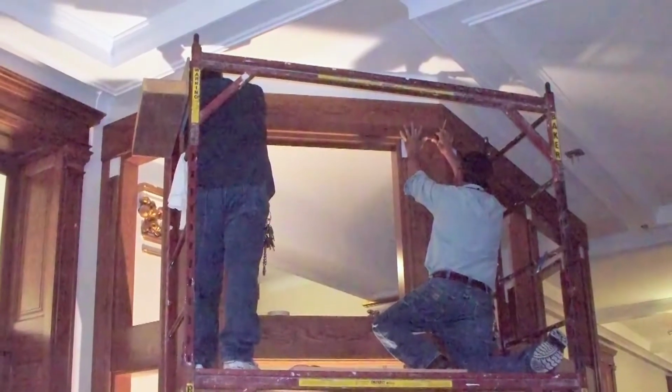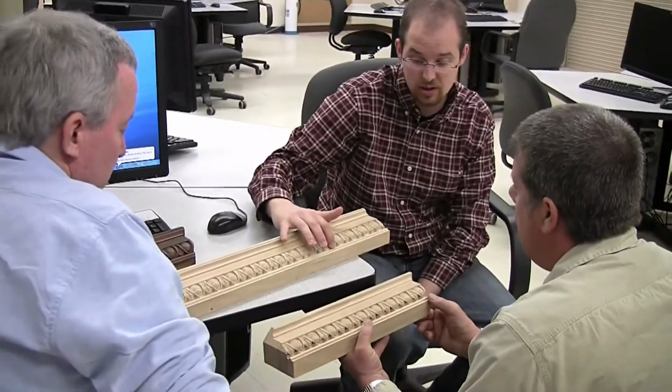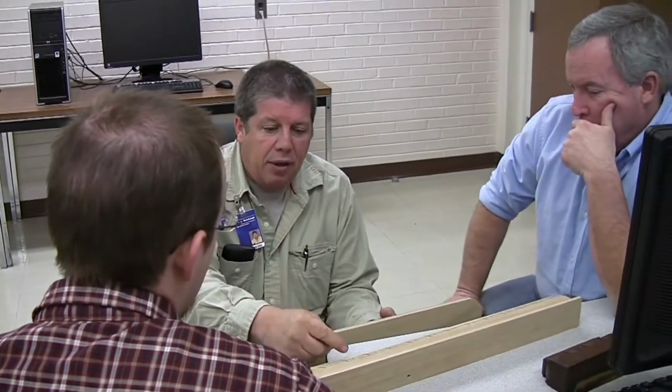Last year, the School of Technology was approached by Facility Planning and Management at EIU to produce certain moldings for the Eastern Illinois University's Old Main building. These trimmings and moldings are very historic, and you cannot purchase these on open market at this time. Therefore, a joint project was developed between Facility Planning and Management and the School of Technology to produce these moldings.